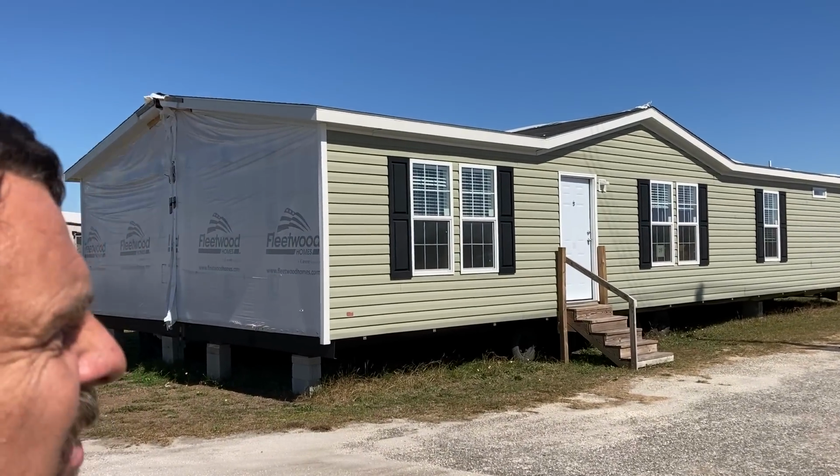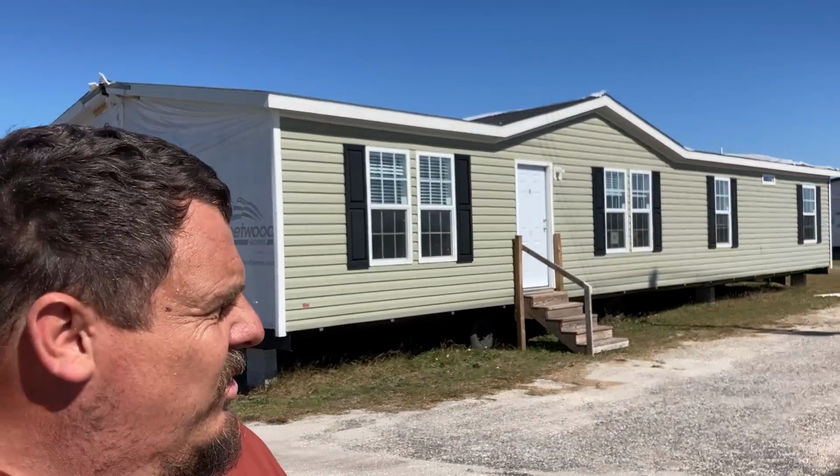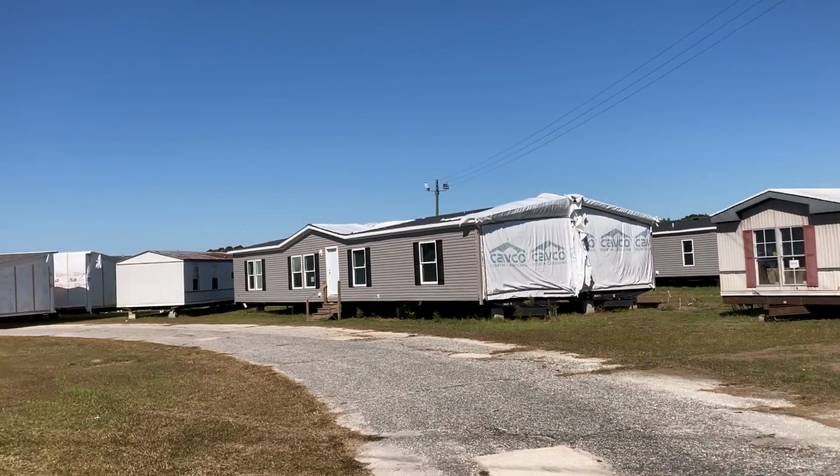It's a double wide. We're in Darlington, South Carolina at Southern Choice Homes. They do new and used and repos. We got a sign right there for them.